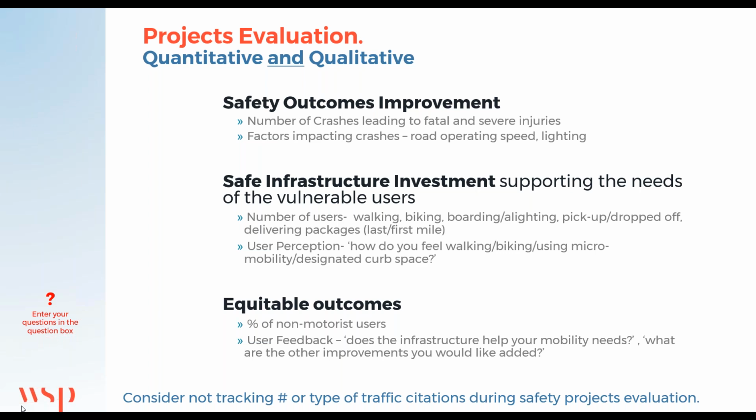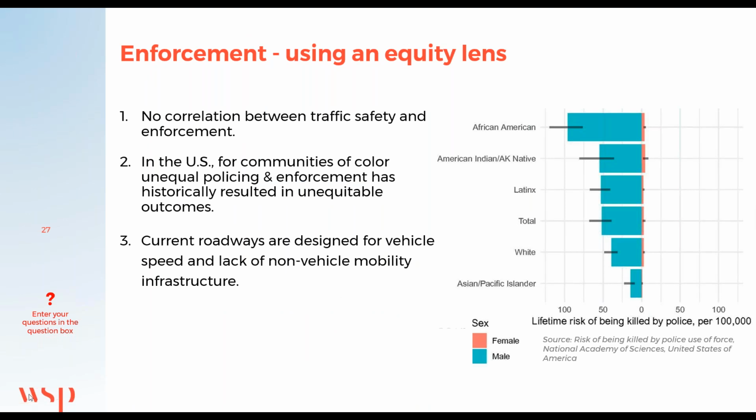Lastly, should we consider traffic citations during project evaluation? We are suggesting that we should not, and here is why. Number one, enforcement and traffic safety have shown no correlation in any studies, both nationally and internationally. In fact, social scientists and public health scholars now widely acknowledge that police contact is a key vector of health inequity and an important cause of early mortality for people of color. So unequal policing in communities of color has resulted in inequitable outcomes.